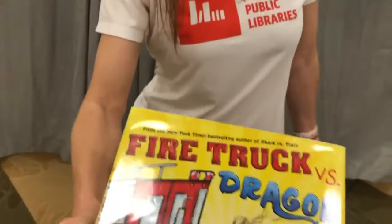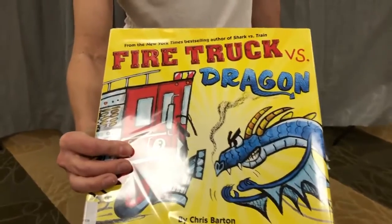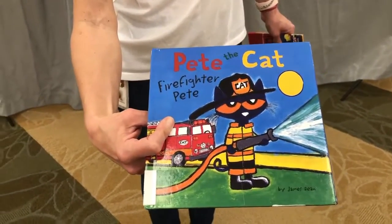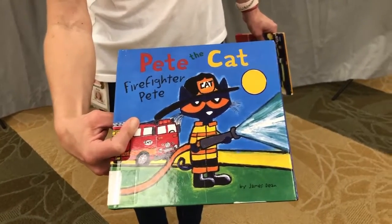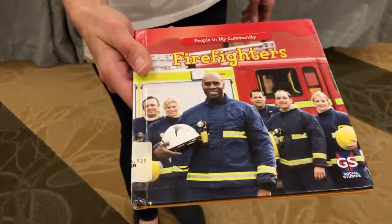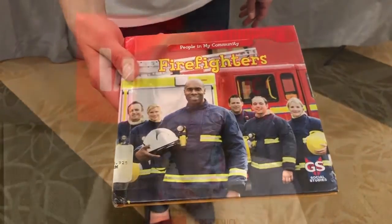firefighters and fire. The first one that I have is Fire Truck Versus Dragon by Chris Barton. The second one is Pete the Cat, Firefighter Pete by James Dean. And the third is People in My Community, Firefighters.